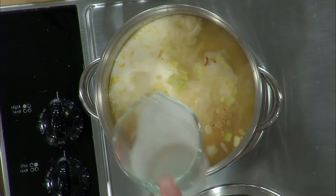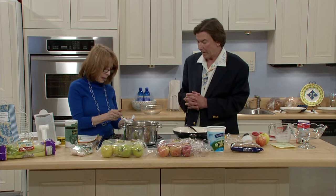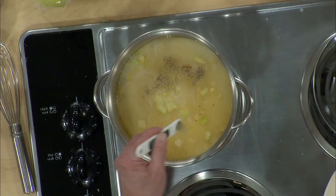Okay, and then we need a fourth of a teaspoon of that black pepper. Okay. And you want to put that in, Gus? Sure. Now I use the Simply Organic. I buy that at Ingles. That is the same as the spice jars, and I use that for my black pepper.